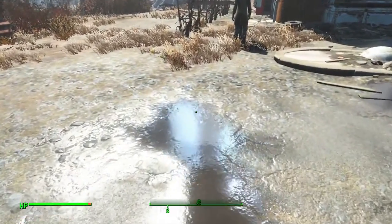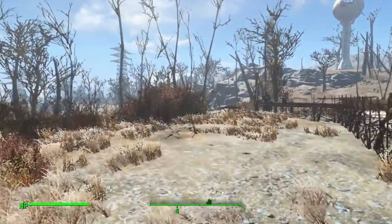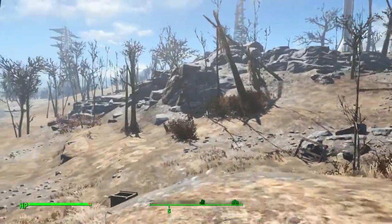All right, last is Fallout 4. This is running on low settings, but it still runs at 60 frames a second. I don't really get into anything exciting here outside of wanting to show you how the backgrounds look, and really what the water textures look like.